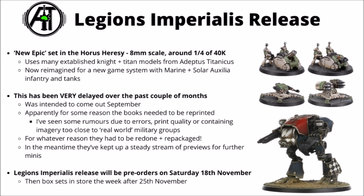I'm not sure of the actual reason, and Games Workshop isn't likely to tell us, but feel free to let us know if you know anything more in depth or just rampant speculation down in the comments. It's all fun. In any case, for whatever reason it had to be redone and repackaged, it looks like it's coming out around about 2 months after Games Workshop might have liked it to, and as a result it's just been a bit strange them repeatedly previewing new models for the system.